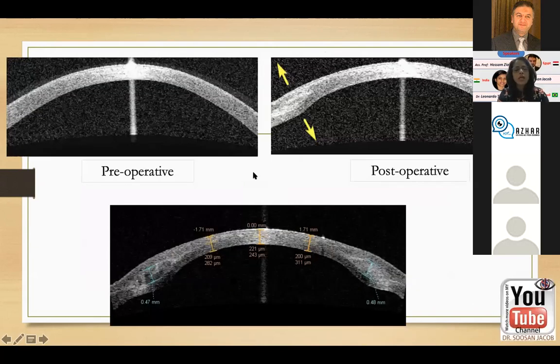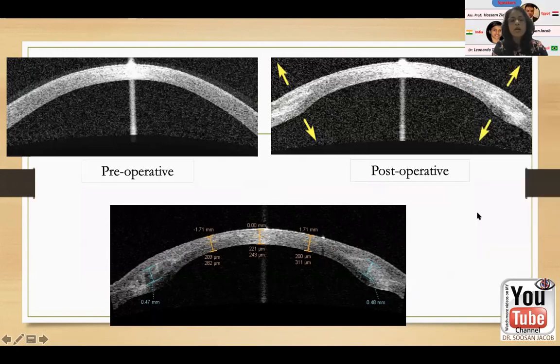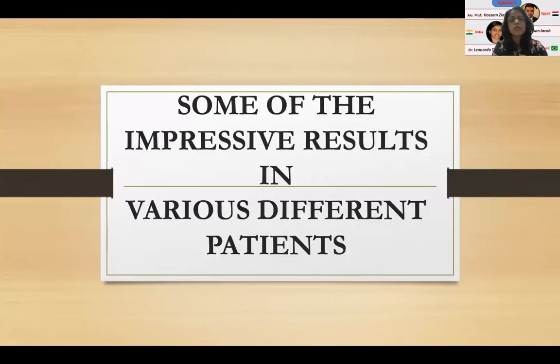Now, you can see in the anterior segment OCT, this is how the CAIRS is, and you can see it's implanted at 50% depth. What it does is it increases the posterior curvature slightly, decreases the anterior curvature, both of which also lead on to a decrease in myopia of the patient or spherical sphere of the patient.